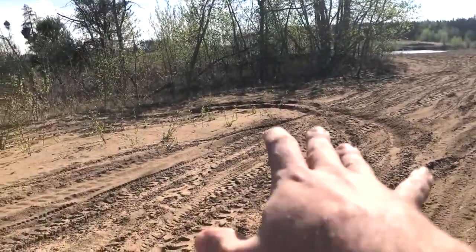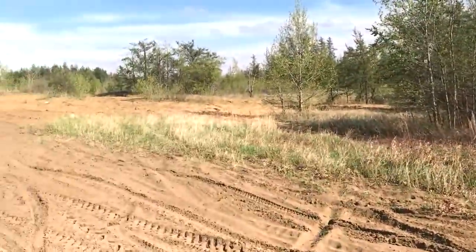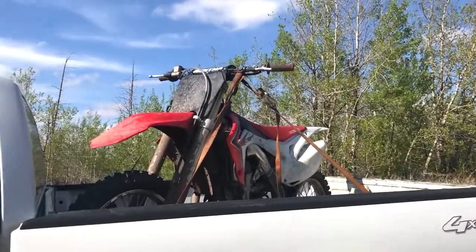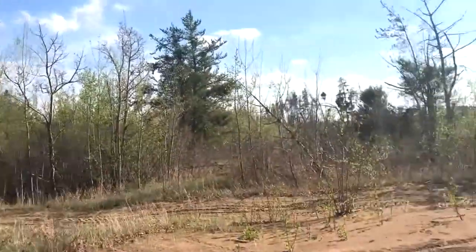It's really loose sand. I prefer to be on my old KX250 two-stroke for this type of conditions, but it hasn't run in a couple of years and I've got to rebuild the back shock, so we'll run the Honda. See what kind of shenanigans we can get into.